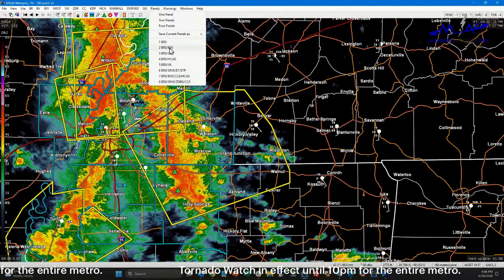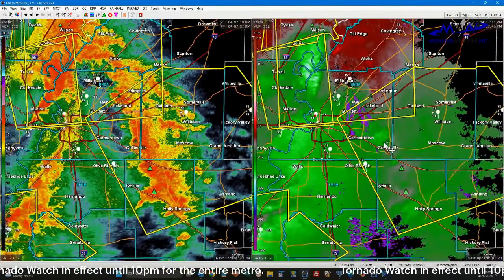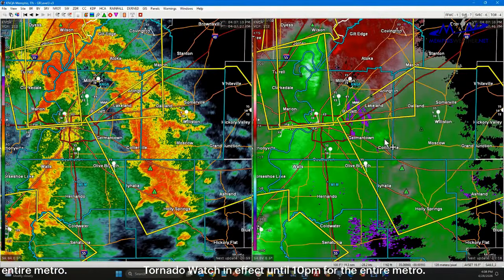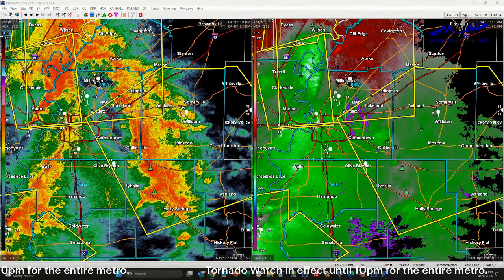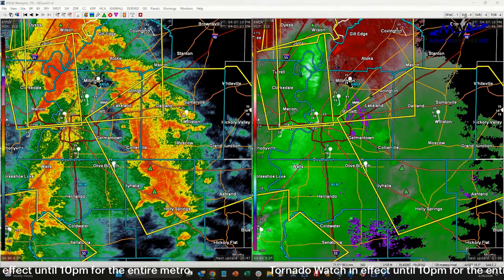Looks like 35, 40 knot winds. Yeah. And has requested to pass along any reports of wind damage. So if you see any tree damage, limbs down, or other types of wind damage associated with this system, feel free to send them to us on our social media feeds.